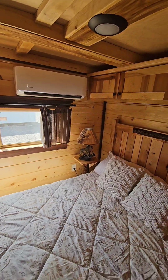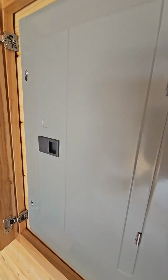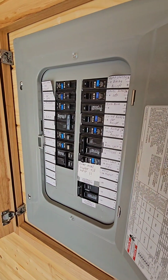You got your mini split here for your heating and cooling. You got your mirror over here. And then over here, you got your electrical panel. There's your full electric to control the whole RV park model. This one, ma'am, is $110,000 fully loaded.